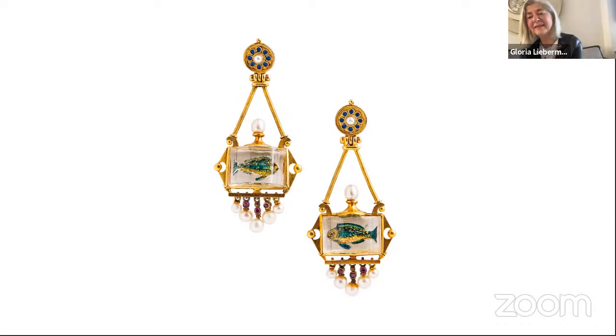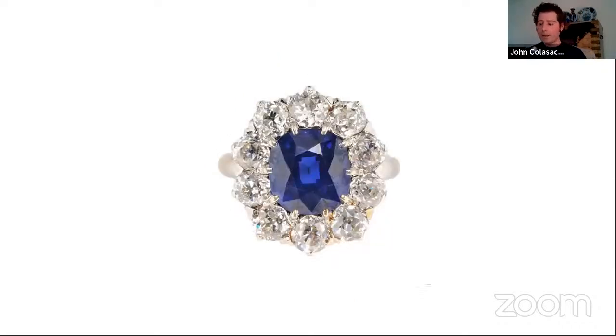Yeah. And so we've done the various types of jewelry that we like. I think now it's time to start getting into some of the heavy hitters, the big items that we've had over the past few years. And I want to start with this ring, this antique sapphire and diamond ring. It might not seem like much, but it's a 5.43 carat Kashmir sapphire. And we always joke that no one ever calls to make an appointment with a Kashmir sapphire, do they?